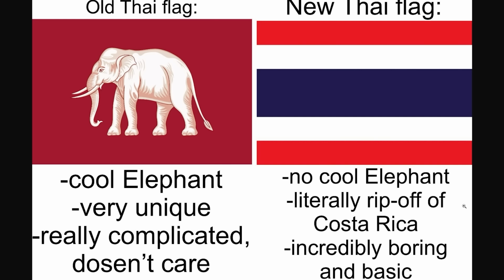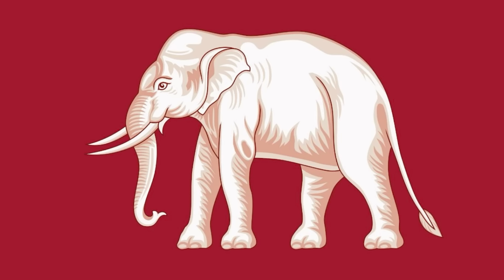Old Thai flag: cool elephant, very unique, really complicated, doesn't care. Meanwhile, the new Thai flag: no cool elephant, literally rips off Costa Rica, incredibly boring and basic. I don't know if I agree. I've always liked that it has 5 stripes, but yeah, even I gotta admit this elephant is pretty cool.